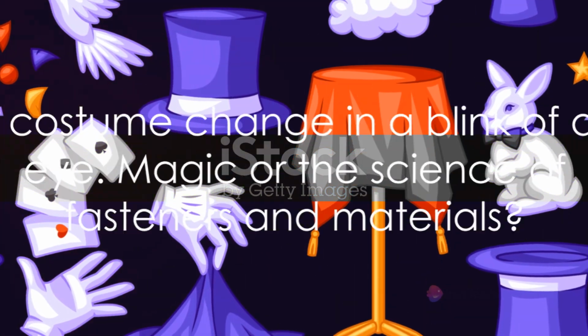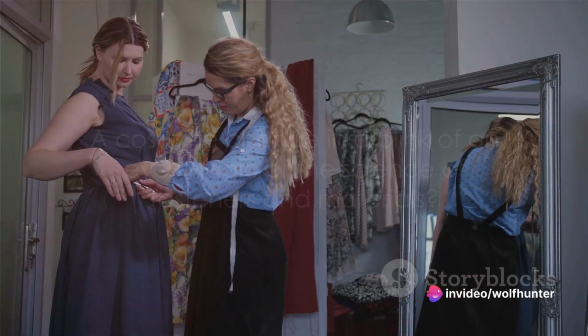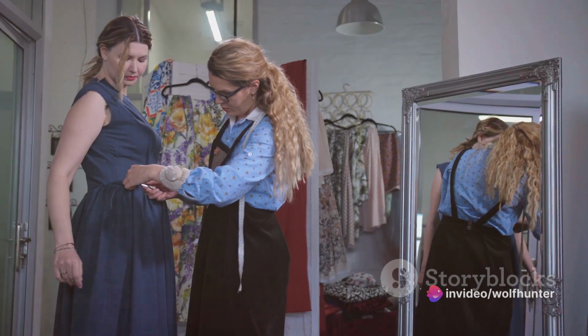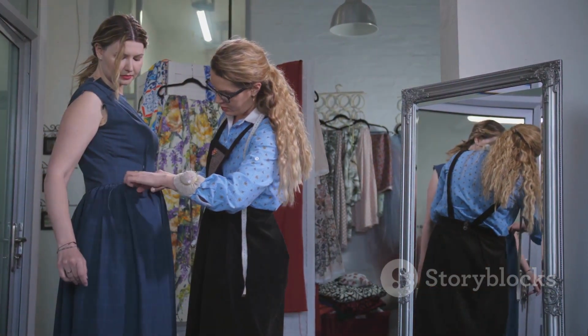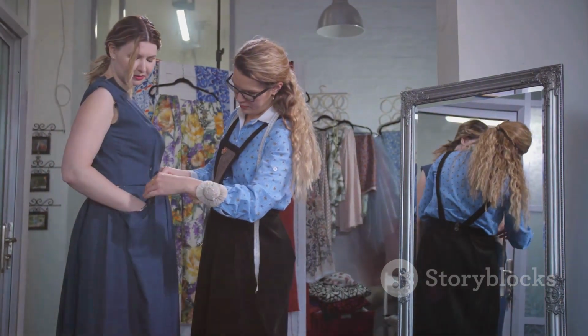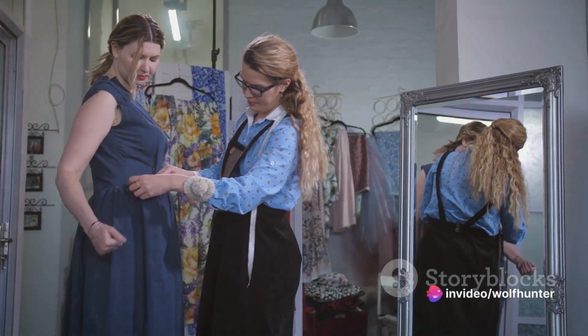A costume change in a blink of an eye, magic or the science of fasteners and materials. Let's delve into the captivating world of quick change costume tricks. At first glance, this illusion may seem like pure magic, but the reality is far more grounded in the realm of physics and engineering. So how does it work?